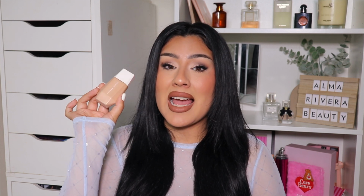Now, keeping it in the same category, this is also a tinted moisturizer, pero it does have way more pigmentation, and I'm talking about the Fenty Beauty Ease Drop Moisturizer. So this one is an absolute must. It makes my skin look gorgeous. This is when I want to do heavy concealing, and then I want to keep it light around the perimeters of my face, and that has been my 2023 go-to look.